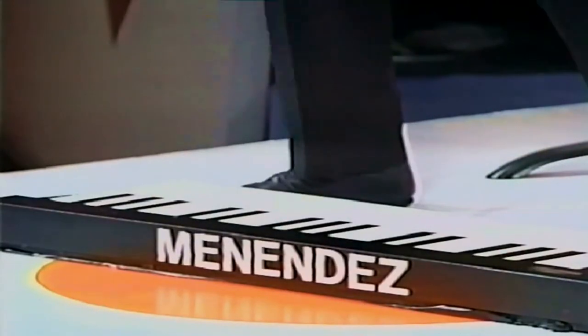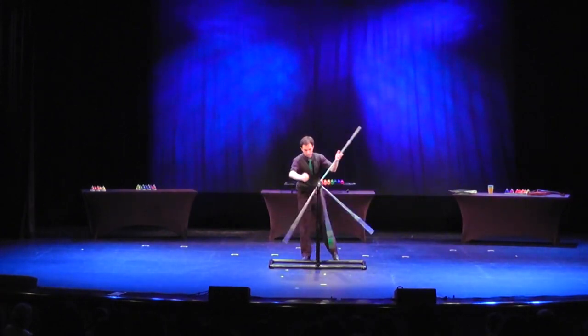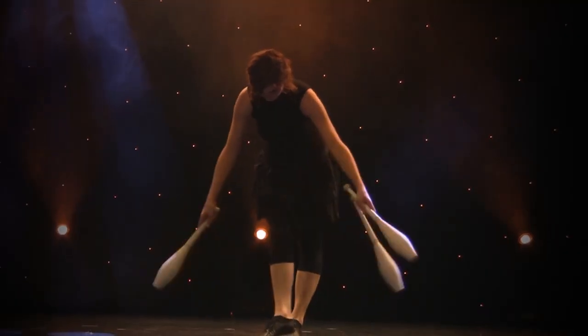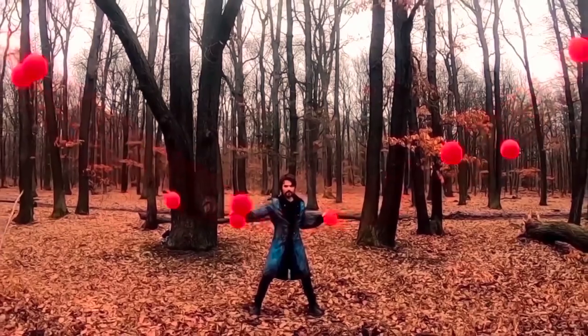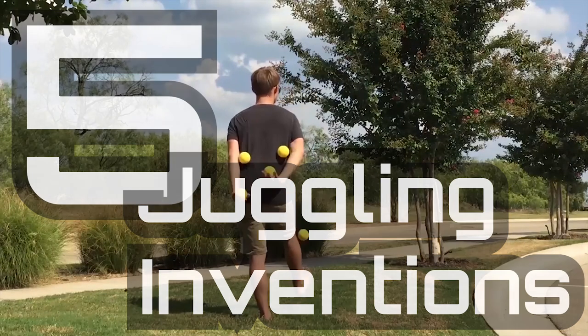In the world of juggling, you have your typical juggling act. You come out, you juggle, you do some cool tricks, and then you leave. But the vastness of juggling doesn't just end there. Over the years, jugglers have invented new ways of juggling by creating new tools, new technology, and new apparatuses. In this video, I'd like to show you 5 inventions jugglers have made to push juggling to its limit.